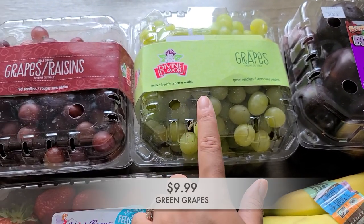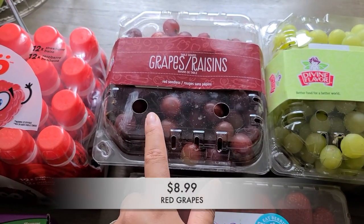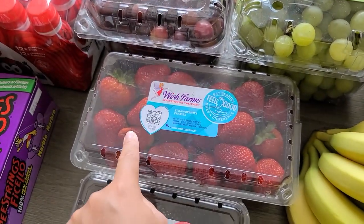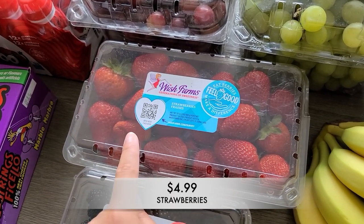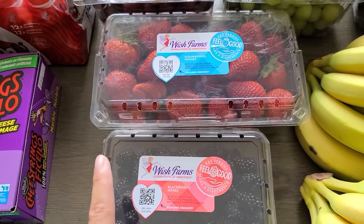Next up, this week I grabbed some green grapes. This is a favorite of ours and the price is pretty reasonable right now. I also grabbed some red grapes because we love those and you can't have a long weekend without an abundance of fruit. So speaking of which, I grabbed one package of strawberries. We ate through all the strawberries we went picking, so yeah, we're back to buying strawberries again. I think that only lasted us 1 week or maybe two.